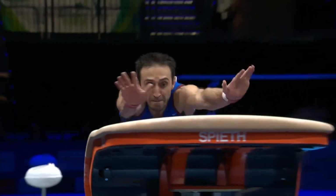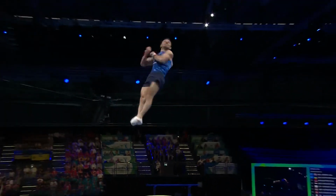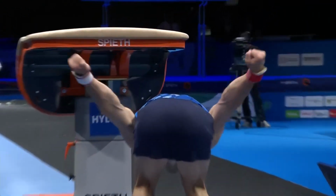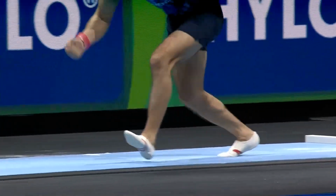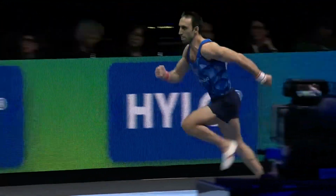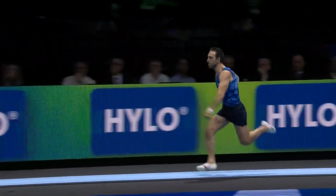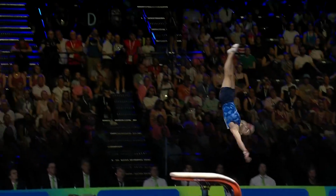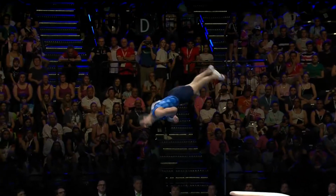Let's just have a look again. He will get the bonus for the form. Excellent through the air. Look, wraps in. If anything, his chest is down on the landing. It's way down. So they could say that could be as much as a 0.3. But it's half of 15.2, and there's not anywhere else really.